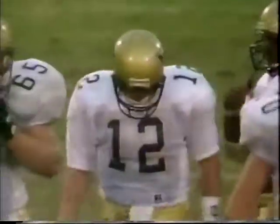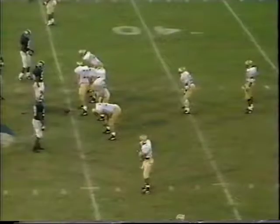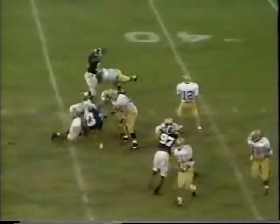These guys are doing everything they can. If your hand goes in someone else's face mask, it belongs to them. Ooh, that's nasty. Keep it out.